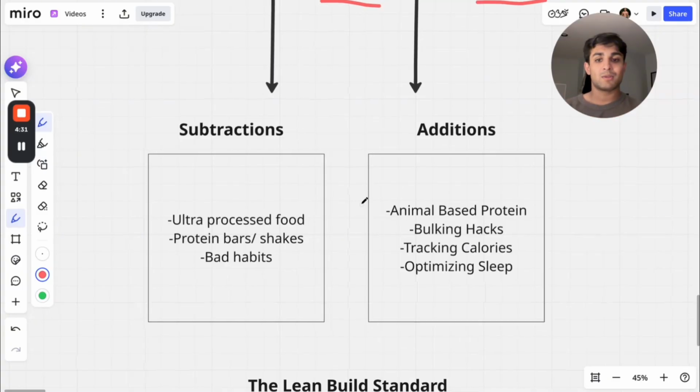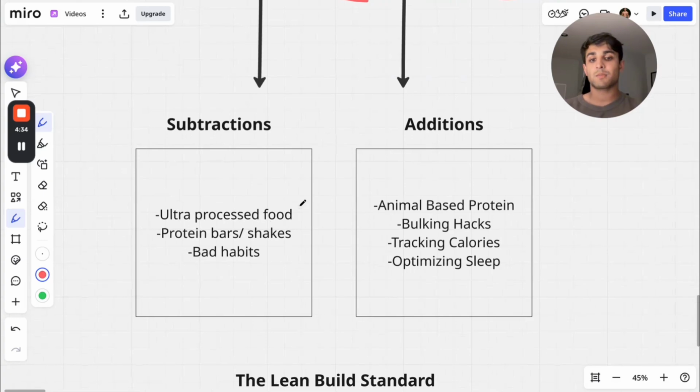Number one, animal-based protein. Again, we cut out the protein bars, cut out the protein shakes. We wanted to get most of his protein, and not just from whole foods, but from actual animal-based sources. So ground beef, chicken, eggs, milk. We got all of his protein from this. He was eating his body weight in protein every single day, and that was huge for him.